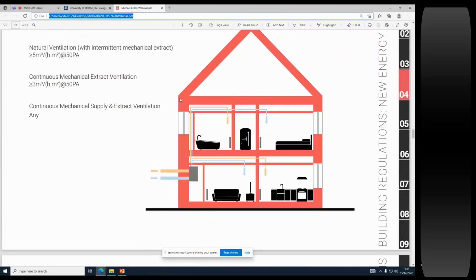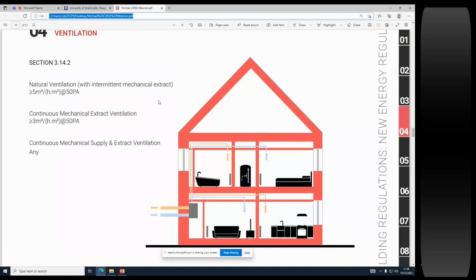On ventilation types, they have been more prescriptive now. So natural ventilation is over 5, continuous mechanical extract is over 3, and below that would be continuous supply and extract ventilation. I know it was mentioned earlier on that it's recommended to use heat recovery, but the regulations, as I see it, don't prescribe that you have to use heat recovery. It would be a bit silly not to have heat recovery with continuous supply and extract ventilation, but the regs don't prescribe it to have to be that way, is that right? It doesn't have to.